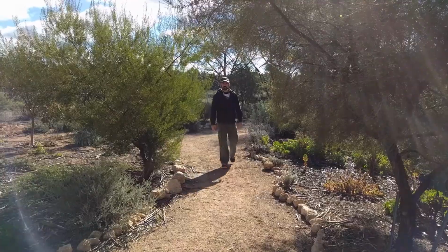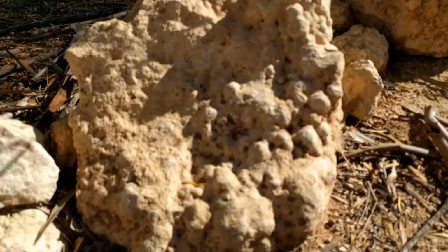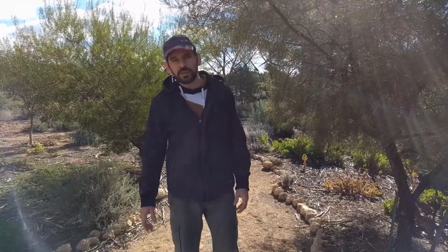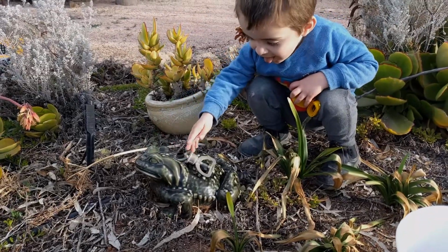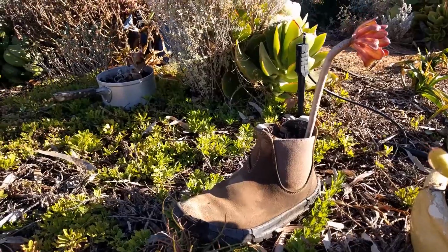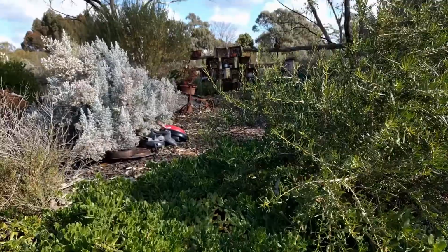The garden's been planted up with so many native species, like these acacias of all different shapes and sizes. Everything's been edged with the natural limestone that occurs in the area. And then a whole range of other plants have been interspersed amongst that. Succulents feature quite heavily in the garden and are used for colour, structure and arrangements in amongst logs, ornaments and rusty relics. And tough flowering plants like the geraniums and the osteospermum are spread throughout.